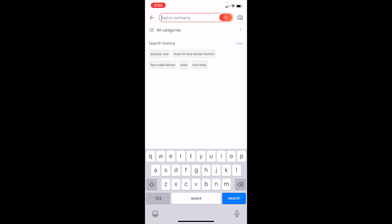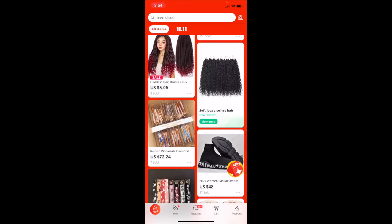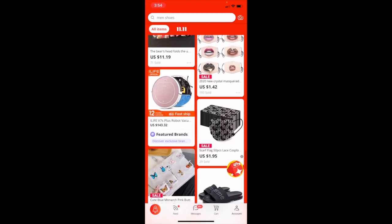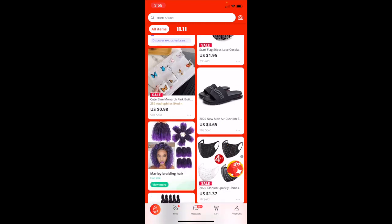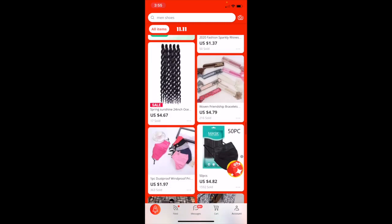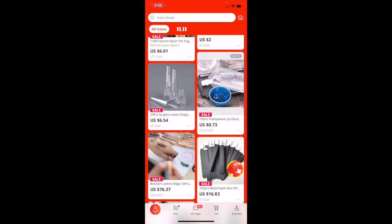So I could just type in some empty lip gloss tubes, but I kind of want to see what's already on my home page. So it's just showing me things that I look at, which are basically a lot of masks, because I want some more masks, some hair, that kind of thing. They have a lot of different things, guys. They have these tubes right here.